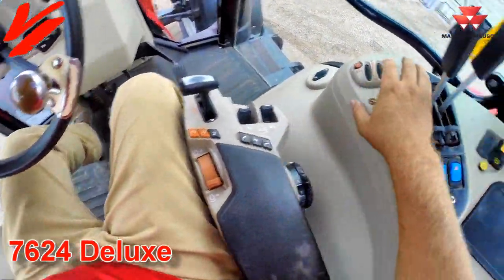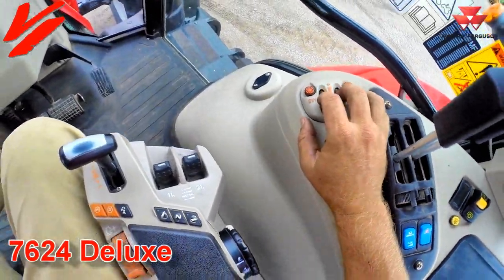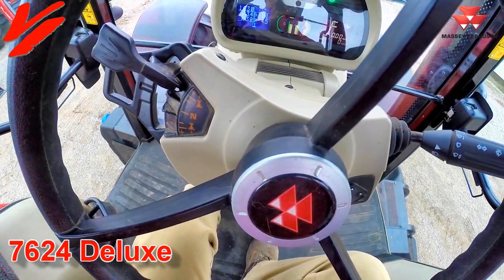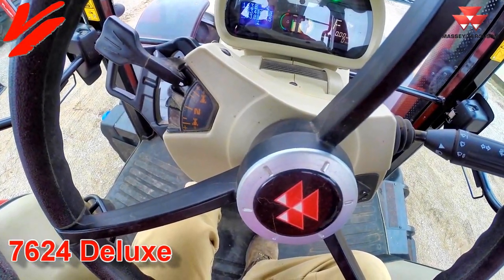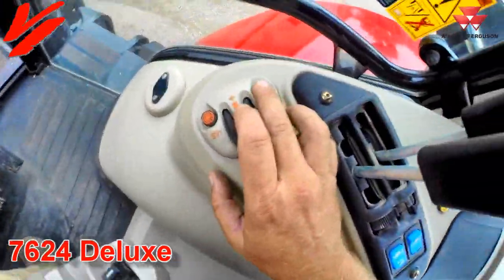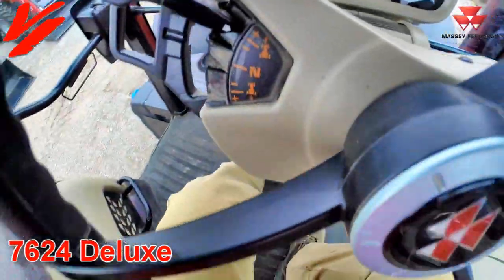Now, you can come over here, SV1, SV2. This is how we're going to change our speed control. You can see the speed control there at 2.5, 1 mile an hour. This control right up here takes us into foot pedal mode.